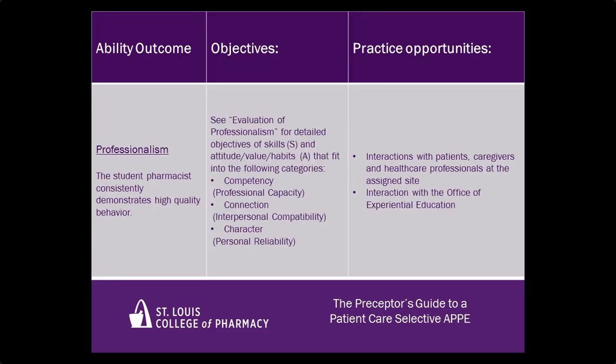Throughout all experiential courses, students are evaluated on their professionalism using a consistent evaluation so that behaviors can be tracked as students progress through the curriculum. This professionalism evaluation can be broken down into 3 categories: competency or professional capacity, connection or interpersonal compatibility, and character or personal reliability. For an in-depth look at all professionalism criteria, please refer to the APPE manual.